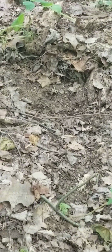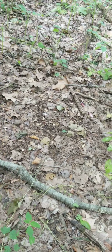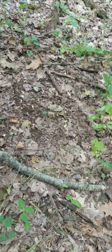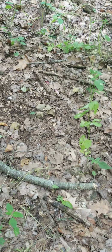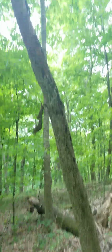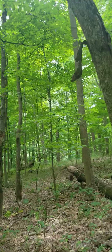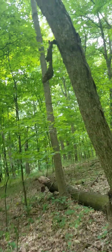And there's a lot of disturbance on the ground here. As you can see, a lot of this has been pushed back, or been sat on. There's a lot of tree bark laying on the ground here. What I'm going to show you is I think what they were doing. They were looking for bugs, because this is not the only one.